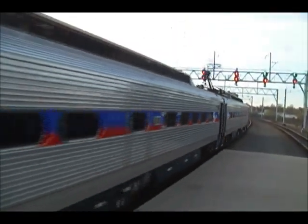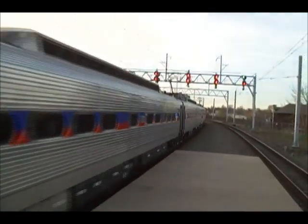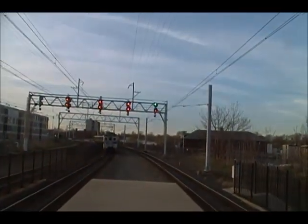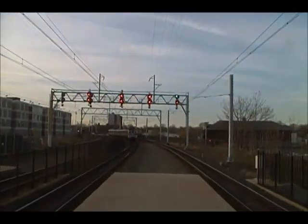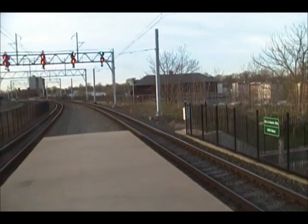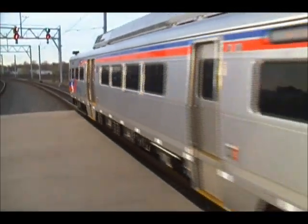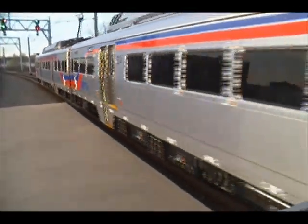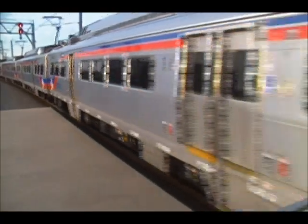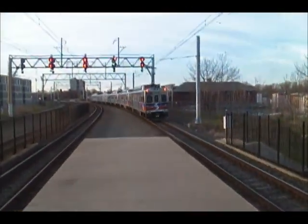366, 359, and 358, all to Chestnut Hill East. Doylestown train 584 is next along with 577 to come south. More to come. Here we got Septa train 584 to Doylestown with rail cars 708, 727, 863, 864, 718, all headed to Doylestown.